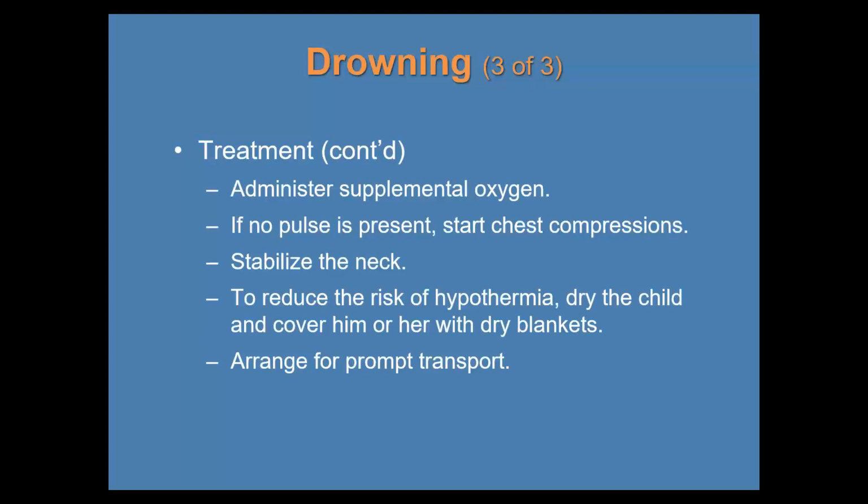So hypothermia is obviously a risk at any time, whether it's hot or cold, especially when they're wet. So try to get them out of their wet clothes and keep them warm, keep them covered up. And of course, we want to get them transported.